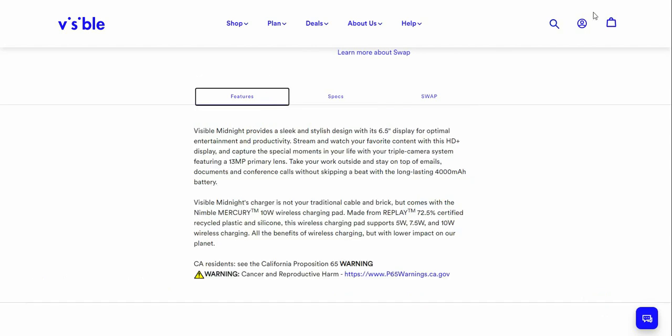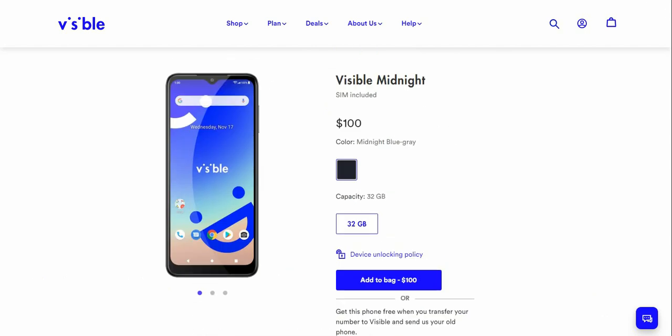So there you guys have it. The Visible Midnight is now here at Visible Wireless. It's available now for $100. But if you want to get this phone for free, you can transfer your number over to Visible and send in your old phone. Pretty much simple as that.